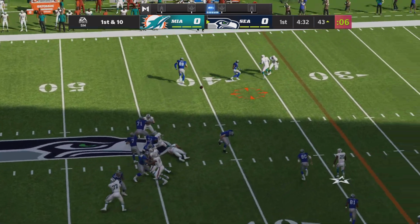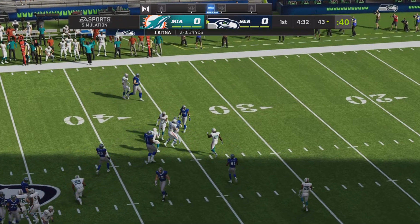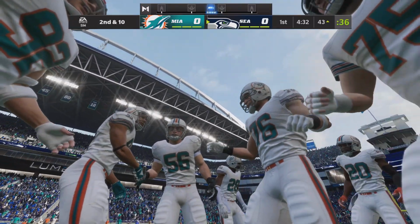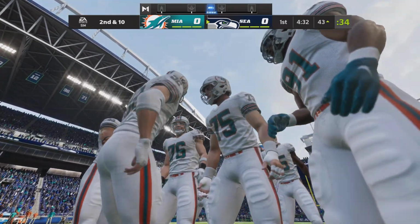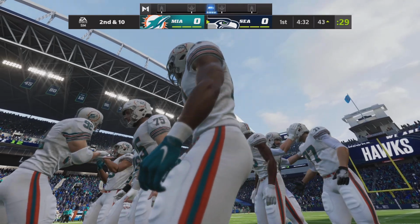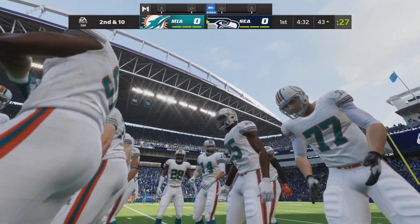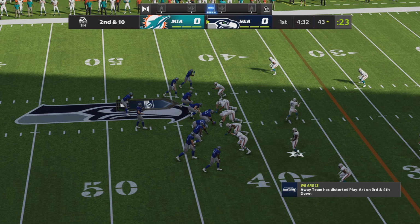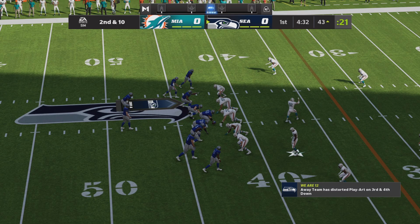They'll look to throw now on 1st down. And his throw's going to be incomplete. Yes, sir. How about an attaboy there on 1st down? Got his hand in and knocked it away. An incomplete pass on 1st down. That leads to a 2nd and 10.